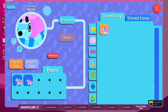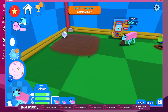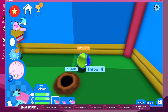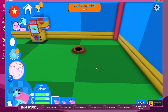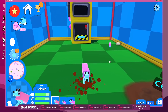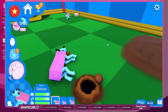Getting busy. What happened? Oh my god, what are you doing out there? Randy, come out of here and put a stop to this. What the heck is going on? What did you do to your pen? Capsule, plastic shell with a prize inside. I wonder what it is. A starfield wall. Like Bethesda? Stop digging into the floor. Randy, you come out of storage right out the gate and start causing problems? What's wrong with you? Don't eat a dirt clump!